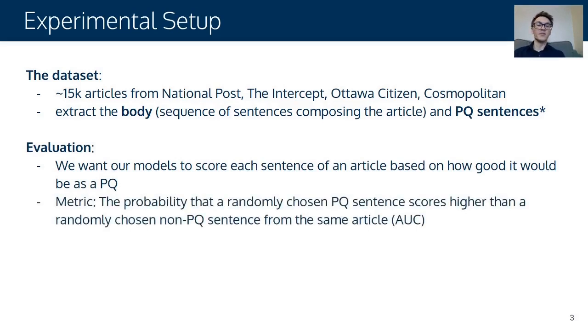The metric we can use is the probability that a randomly chosen pull quote sentence is scored higher than a randomly chosen non-pull quote sentence from the same article. This means that a randomly guessing model will score 50%, while a perfect model should get 100%. This metric was chosen for a few reasons. One of them is that it's able to handle the highly imbalanced nature of our dataset. This comes from the fact that there are many more non-pull quote sentences than pull quote sentences.